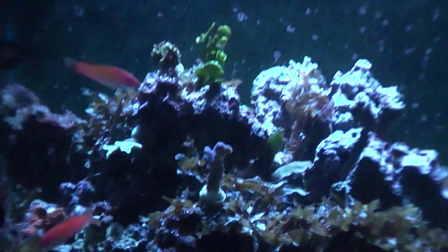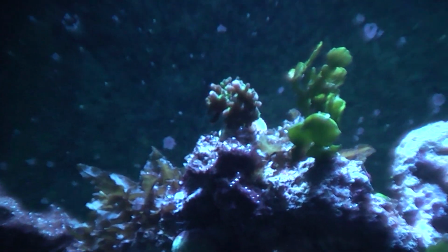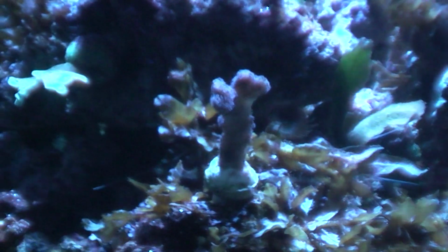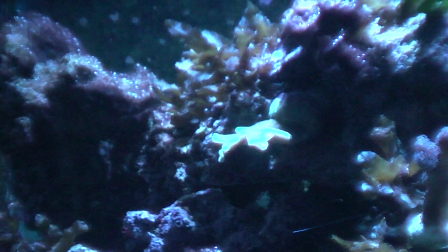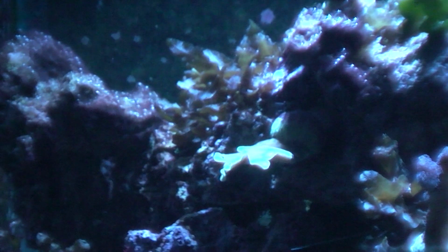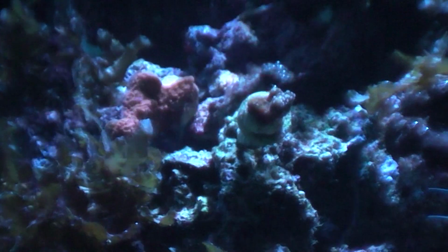The corals have finally been put onto the rockwork. There is the green and yellow one. Wasn't quite sure what it was. Here we have the purple Pocillopora. Can't really see this very well. I mean, the colours seem to be a bit off. This time the Radions are starting to go into the blue cycle, so the colours are a bit off. Here we have the green and white flat Montipora, and just behind it, let's see if I can... Yeah, there it is. You can just about see it. That's the orange one.